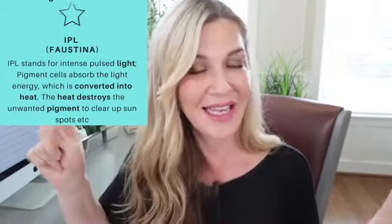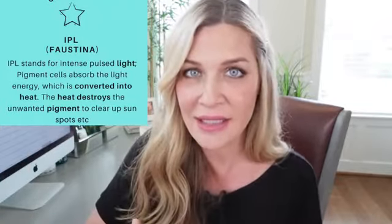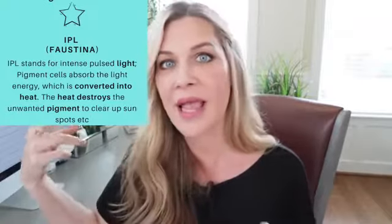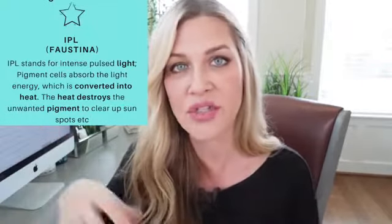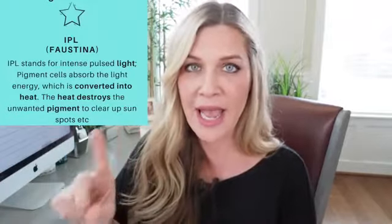Those targets absorb that light energy and convert it into heat, and that heat destroys its target. So IPL uses light converted into heat to destroy pigment and blood, reds, so broken capillaries and also pigment. Now, in at-home devices, the only one I have used is the Faustina. And I've talked about this, it was several months ago.